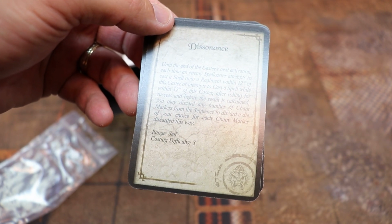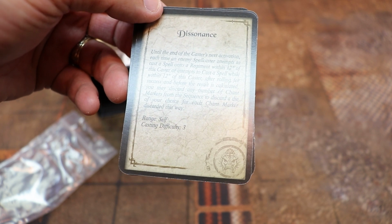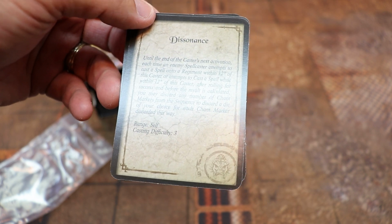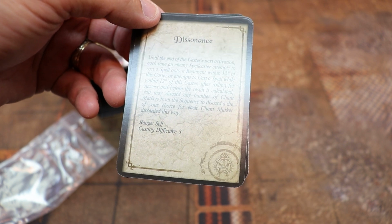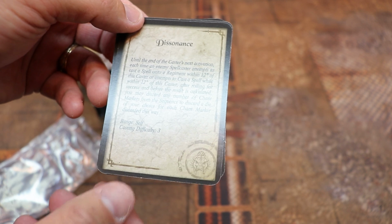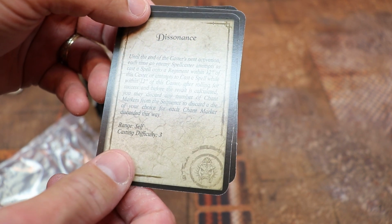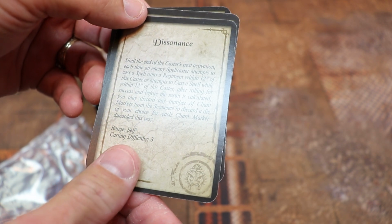Each time an enemy spellcaster attempts to cast a spell onto a regiment within 12 inches of this caster, or attempts to cast a spell while within 12 inches of this caster, after rolling for success and before the result is calculated, you may discard any number of chant markers from the sequence to discard a die of your choice from each chant marker discarded this way. So you can really mess up somebody's casting.